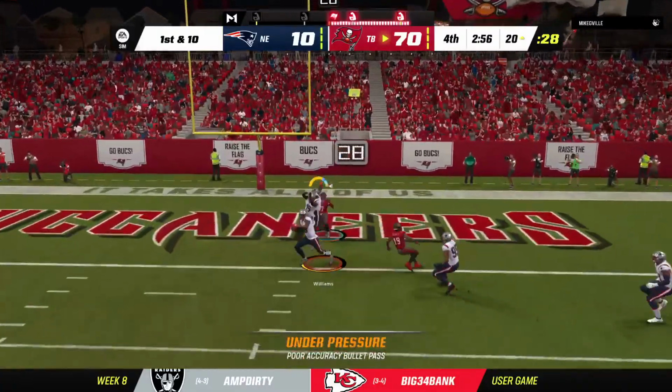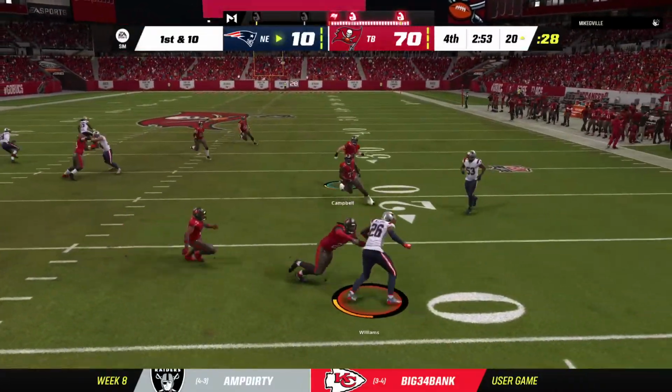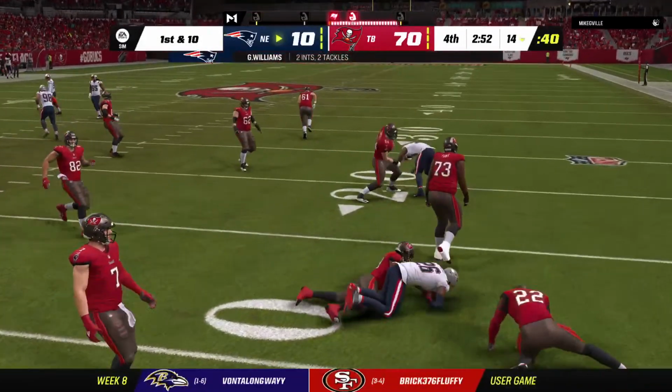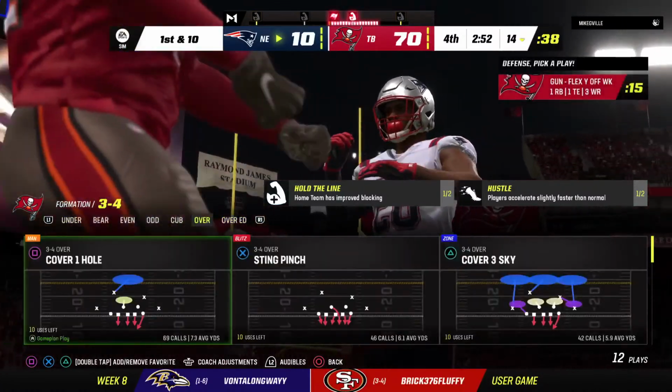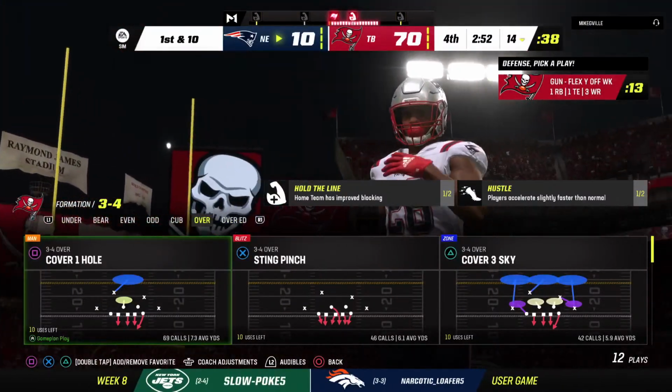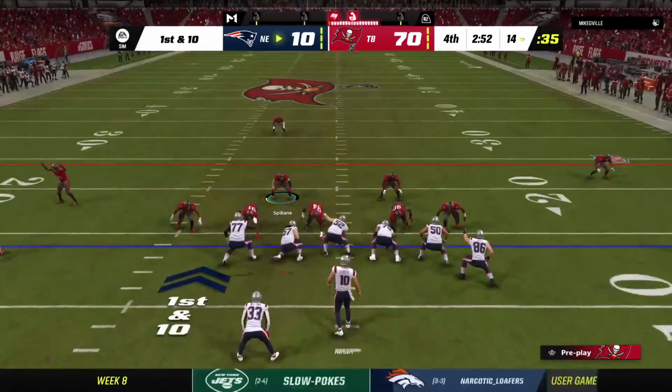Eluding the pressure right. That's into a crowd and intercepted. Greedy Williams picks it off. And the Patriots will take over here at their own 14-yard line. A feather in the cap for the defender, picking up one of the league's better quarterbacks so far this season. And add another feather in the cap for the coaches, too.